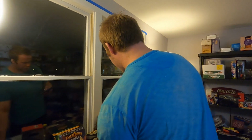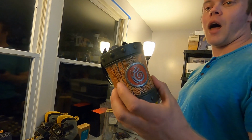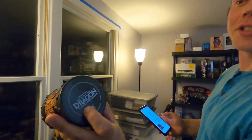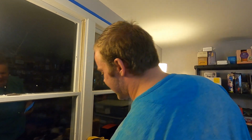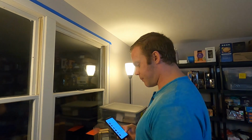Then we have a How to Train Your Dragon mug. And I sold this guy for $44. You would not expect that this is worth $44. But it's got the little dragon dude. He's peeking over. And you'll see on the bottom here, it's Dragon Live Spectacular. So they only sold this when they actually had the performance or whatever that you went to. So I think it's limited production. Found that at a Goodwill. So if you see that and it's only a couple bucks, pick it up because people are willing to pay for it.